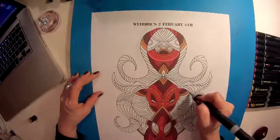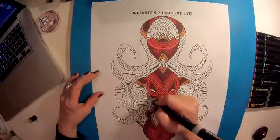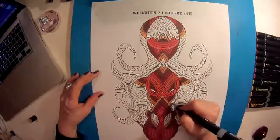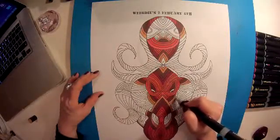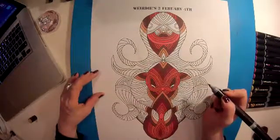So now it's moving into lighter tones. This is actually kind of funny with these colors, I think. It's looking pretty good.